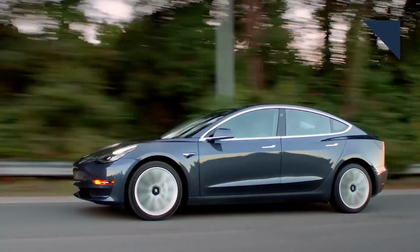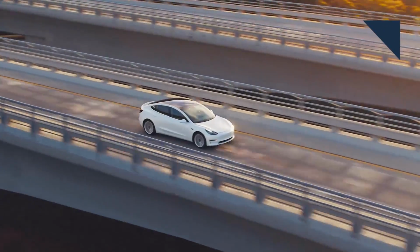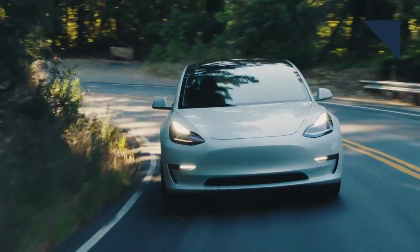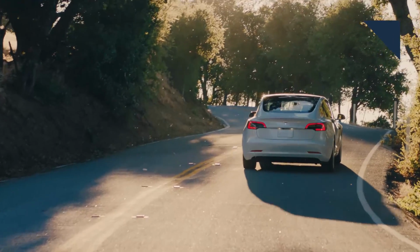Well, good news for Tesla. It was just given permission to start selling the Model 3 in Europe. The company is expected to introduce the EV next month in the region, but it's going to be a bit pricier. The cheapest version of the Model 3 will start at nearly 59,000 euros, or about $67,000.